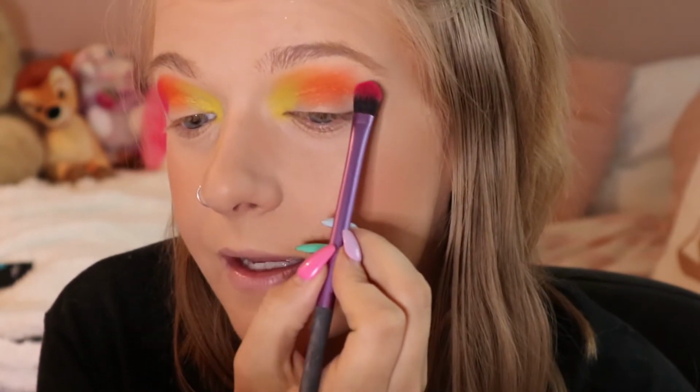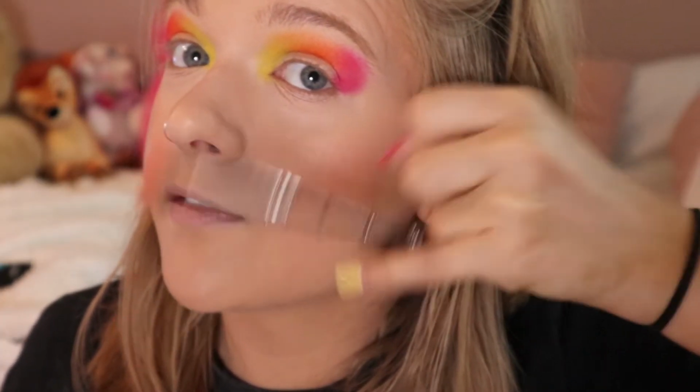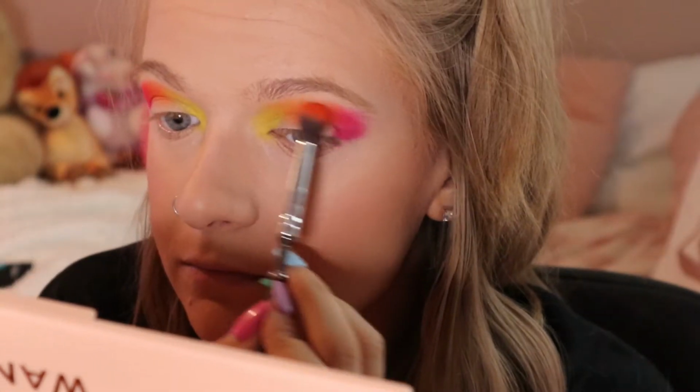And going to repeat that with my left eye. Don't do what I just did, and make sure that you have the right shape that you want, because this is the least cute thing I've ever done in my life. It's fine, we'll fix it, but it's just not cute.